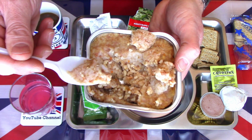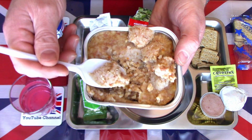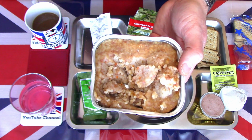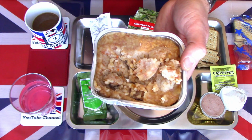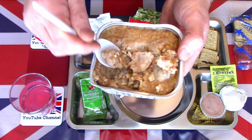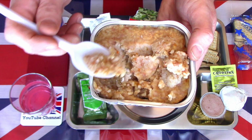It's more like a spam style texture, consistency. Filling, tasty, but very dry. Delicately flavoured. I think the vegetables are a little bit of carrot. You can see a little bit of carrot there.